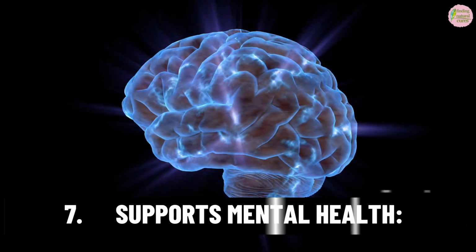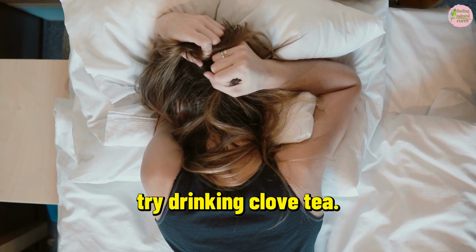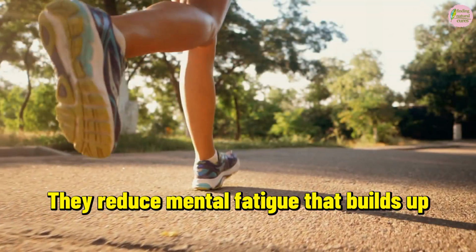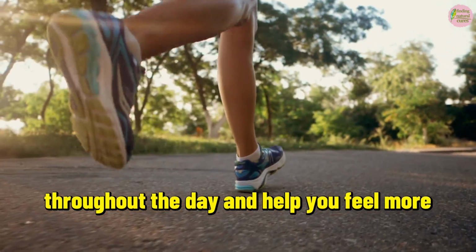7. Supports mental health. If you often feel tired or tense, try drinking clove tea. Cloves help fight stress and have calming properties. They reduce mental fatigue that builds up throughout the day and help you feel more energized.